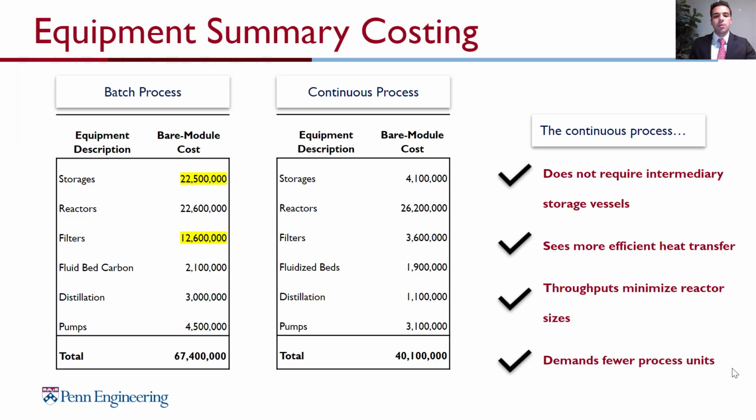Understanding the full plant development, we can now present the true economic superiority of the continuous process. To elude some of the major cost differences, the continuous process does not require intermediary storage vessels, which total to $14.3 million in the batch process, and instead make use of cheap inline heat exchangers.